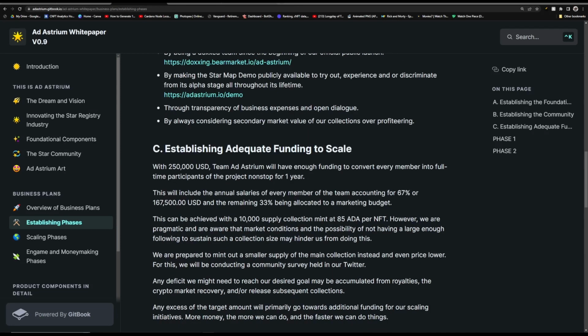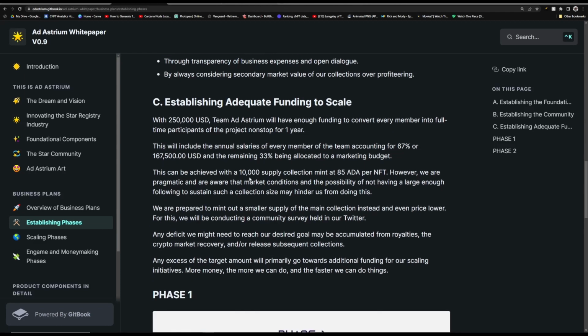And then lastly, they want to establish adequate funding to scale. So they do have an example of $250,000, and they do have this example of a 10,000 supply minting at 85 ADA per NFT. However, they are aware that their community may not be large enough to support that, and they're also willing to lower the price depending on where they're at in the next month or two before they mint. So all of this is still up in the air.